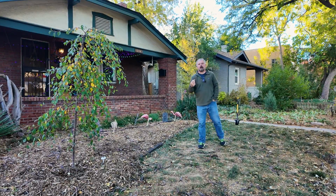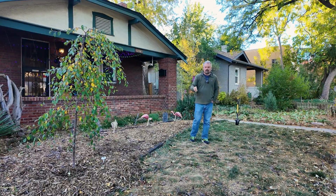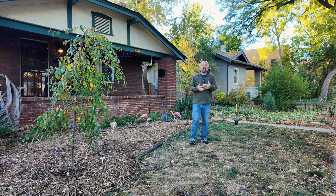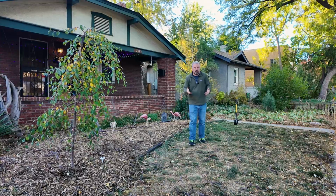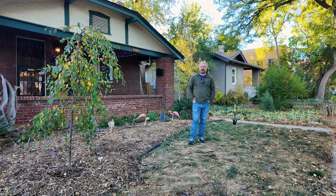And so just thinking about the ways in which you're going to maintain it, and the ways in which people are going to use it and enjoy it, and the way you're going to enjoy it, or be able to walk away from it and take a vacation, all those things, thinking through all those things.